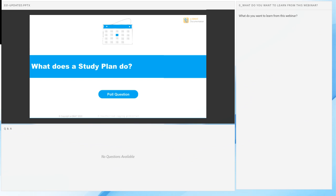Again, guys, questions in the Q&A pod. If you put those questions in, I'm going to clear the right-hand side area. That's the place for my questions and your answers, not your questions and my answers. So questions, Q&A pod, which is right below the presentation. So my question, what does a study plan do? What's the job of a study plan? While you type your answers in, I'm going to take a sip of water. What does a study plan do?